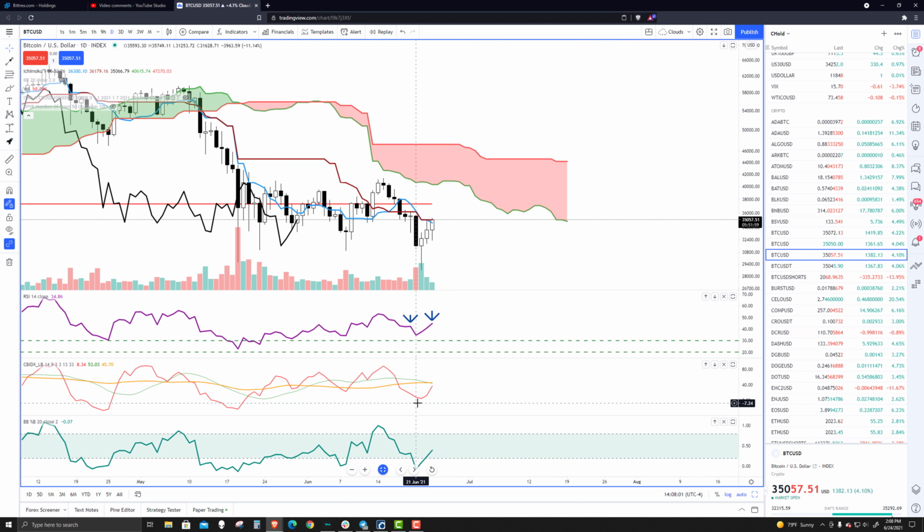The composite index is printing a very obvious divergence here between the peaks in the composite index and the price. So my broad thing is, be careful. All right, be careful because this may or may not last.